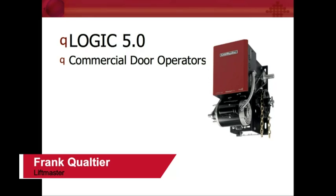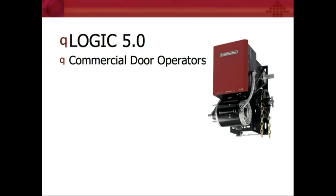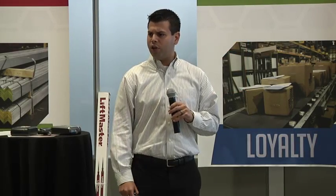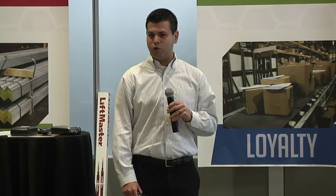We're starting off with just doing a recap on Logic 5. Logic 5's been out since October of 2014. Been a very successful product for us. It's worked really well in all the environments. We've seen some great success with MyQ, with the Security Plus 2.0, with the dual voltage. So we're going to do a quick recap on those features and those products.